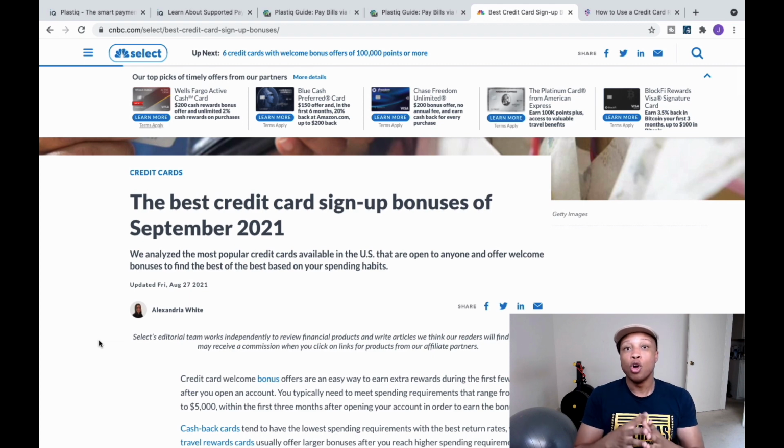Because if you happen to have rent that is $1,000, $2,000, or if you live with multiple people and you have them all pay you and use Plastic as a service, you can easily hit your sign-up bonuses every single time you get a new credit card.